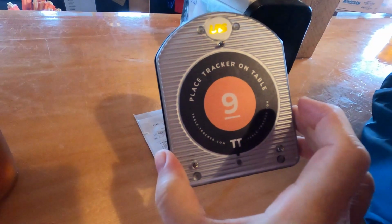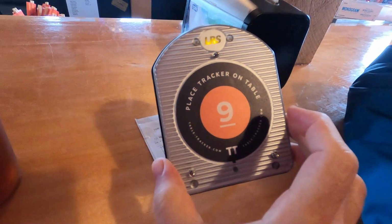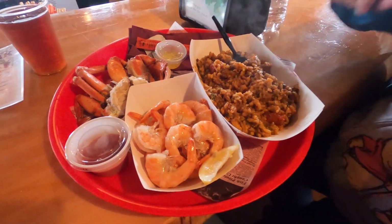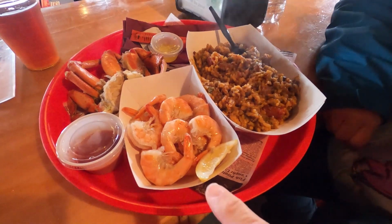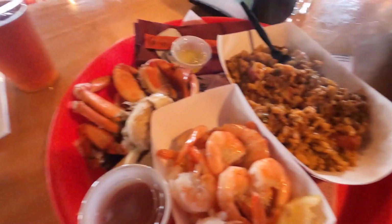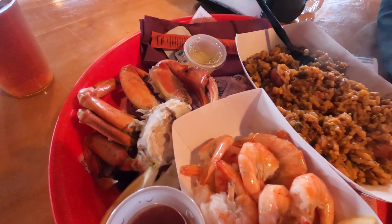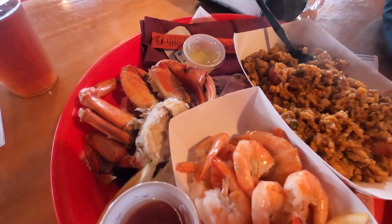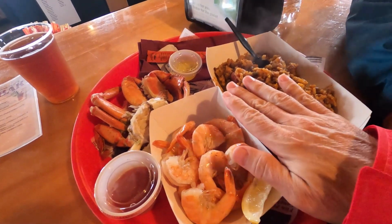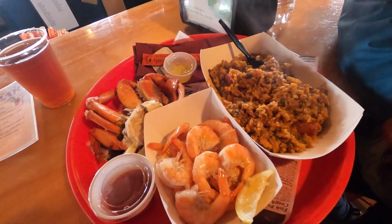Ordered, now we just wait for our buzzer to go off for them to bring the food to us. Well, only a few minutes later, our food is here. I got some peel and eat shrimp, some chicken jambalaya, and a single cluster of Dungeness crab. So that all looks good. It's huge. Big amount of food. So that should be yummy.